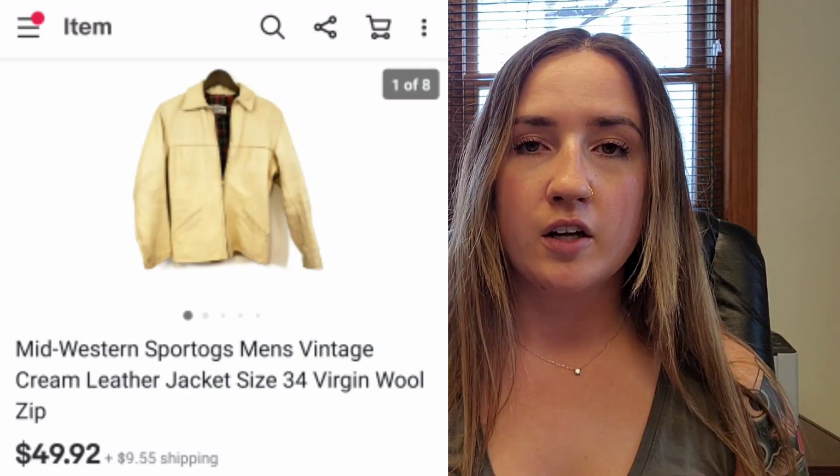I did see some pretty good comps regarding this brand when it comes to this particular style. Even though the leather did have a slight discoloration to it, because of its age, it was still in really great condition and there were no holes. I listed this one at $49.92 and it did sell at my full asking price. This is one of those items that I probably wouldn't have looked at had the inside lining not been wool and not been that exact type of plaid.